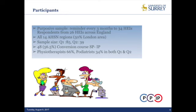And we know from our responses at the end that we had responses from 26 HEIs across England. So it was fairly broad spread, covering all regions of the country, looking at it by Academic Health Science Network region, although 50% of respondents of the survey were based in the London area. The sample size for questionnaire 1 was 85 and for questionnaire 2 was 39. 48 people had been on the conversion course from SP to IP, so quite near the beginning of the process. 66% were physios and 34% were podiatrists, and that was similar in both questionnaires.